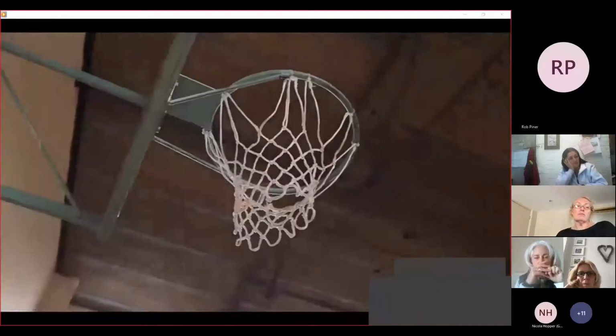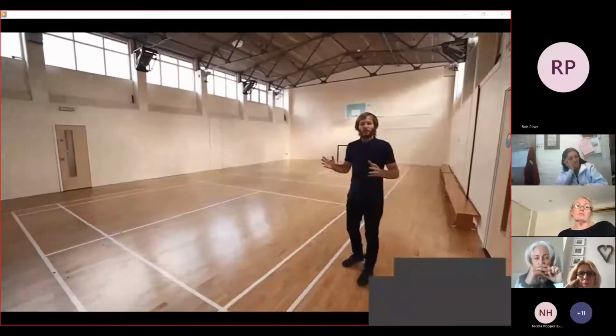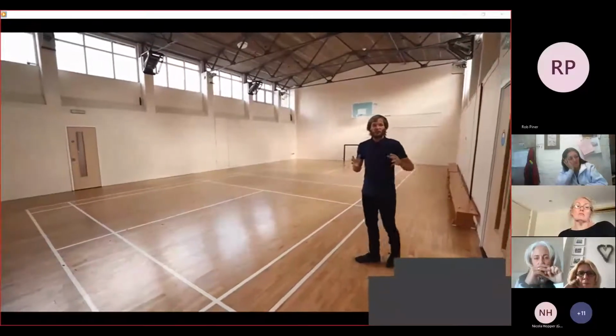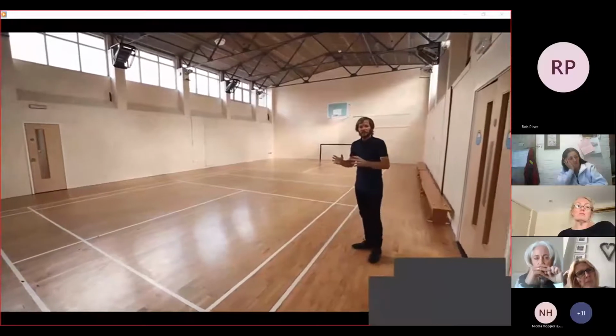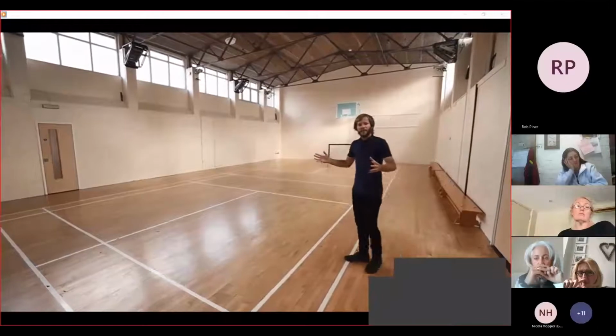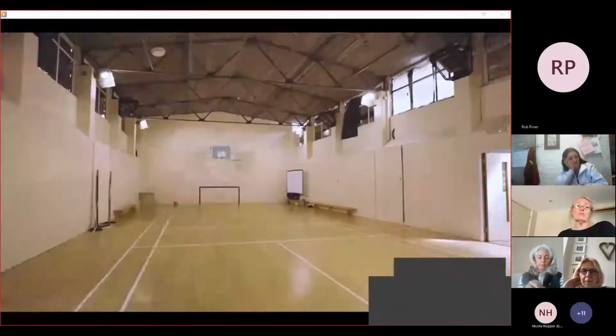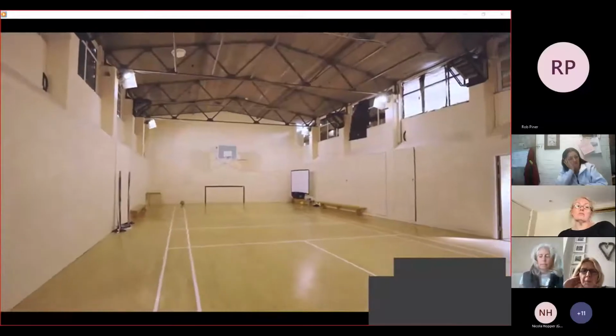This is the gym. It's a very well-used space in the school. During the school day, it's used for PE lessons. It's also used at break time and at lunchtime for sporting activities. In the evening time, again, a range of different sports take place in here. And then, in addition to that, it's used for some of our bigger events during the school year.